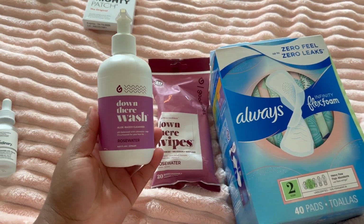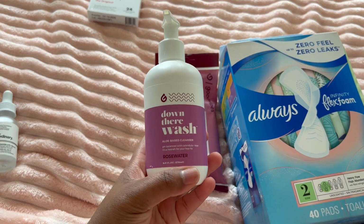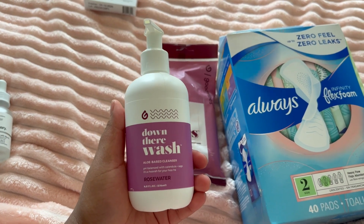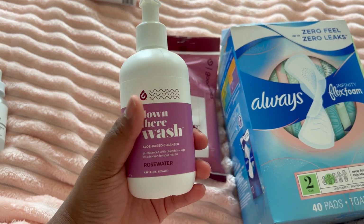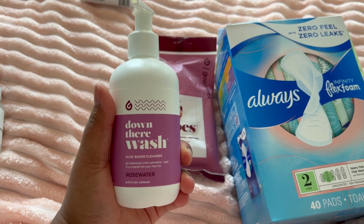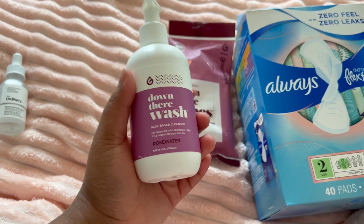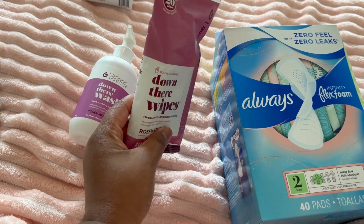Got this one too for hygiene care. So this Downy Narrow Wash, I love it. It's fragrant, but you only use one pump. This is $4.99. And this bottle is not as big as the Honey Pot, but I really, really like it. It's really easy to use. It does not irritate me personally, but I think it's a 10 out of 10 buy. I would recommend this to all my girls with their period. I feel so fresh after my period. I'm actually on my period right now, and I've been using it, and I feel so fresh, y'all, after I use this. Also, with the wipes, I feel the same way. 10 out of 10 recommend.